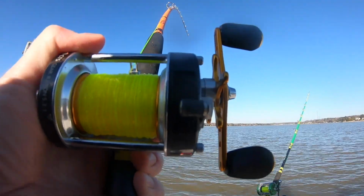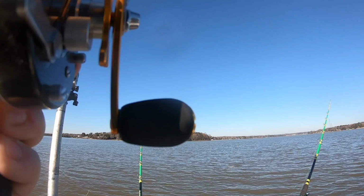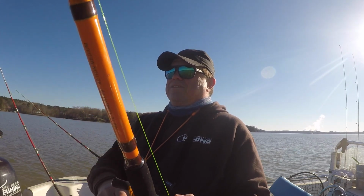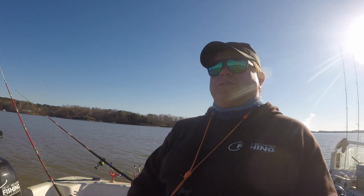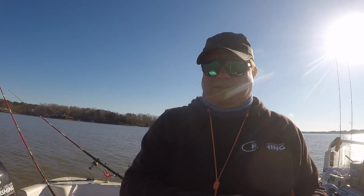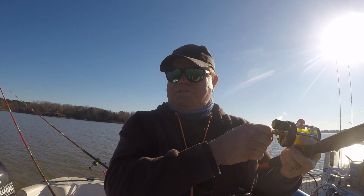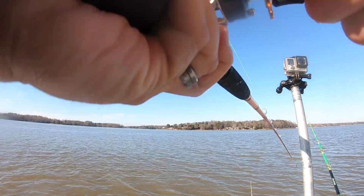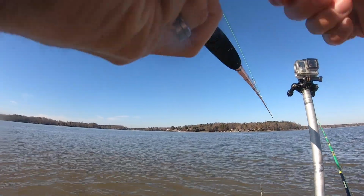Man, what a turnaround. Like I said from the other day, all the fish up in that creek, up in the cove mouths, just someplace you don't normally catch them. Two or three days of fishing like that, and then poof, they're back here at the river channel where they hadn't been in a couple of months. It's all right. That's what makes putting the puzzle together so much fun.